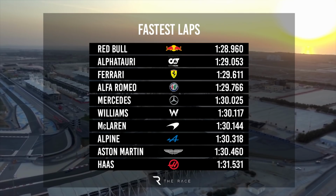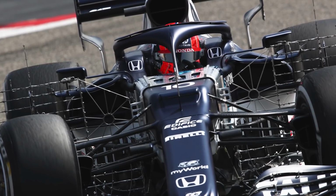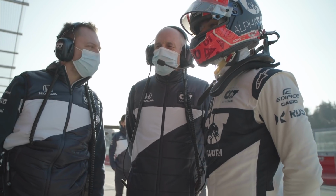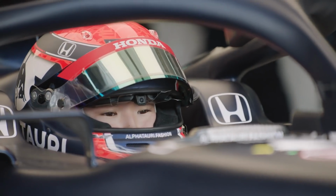Almost certainly not, but its performance, coupled with what looked like a neat package on track, bodes well for AlphaTauri. It looks like it's established itself firmly in the top half of the rest again. Exactly where Pierre Gasly and Tsunoda will be will depend on how much the other teams will hold them back, but AlphaTauri has ended testing in very good shape.